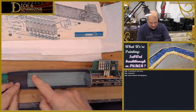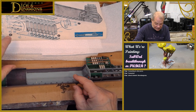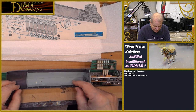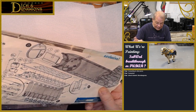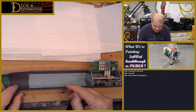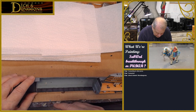One is I'm going to test fit these 2 decks. See where the gray turns into the blue? There's a deck that goes across there. And I want to make sure that the blue is below the deck and the gray is above it. And if not, then I need to repaint them a little bit so that they line up correctly. And then after that, I'm going to get the dark gray paint out and touch up all these spots that I thought I very carefully painted, but obviously didn't.